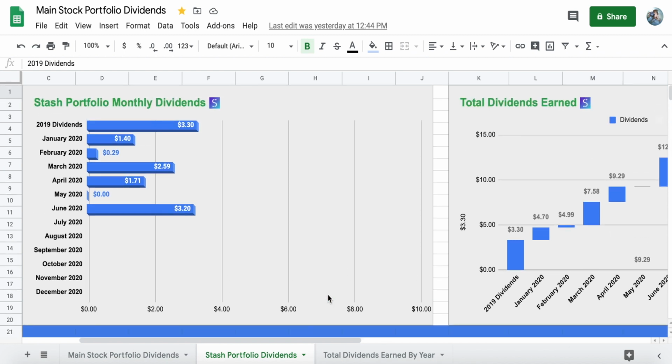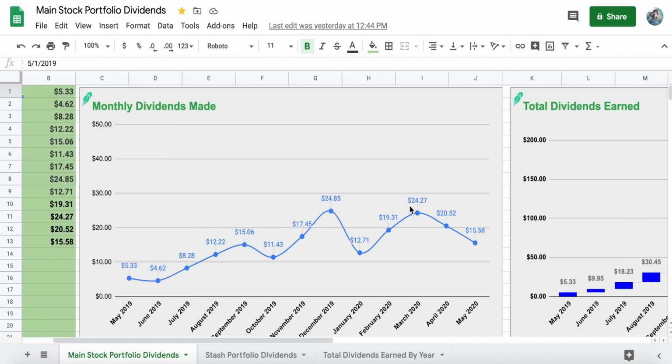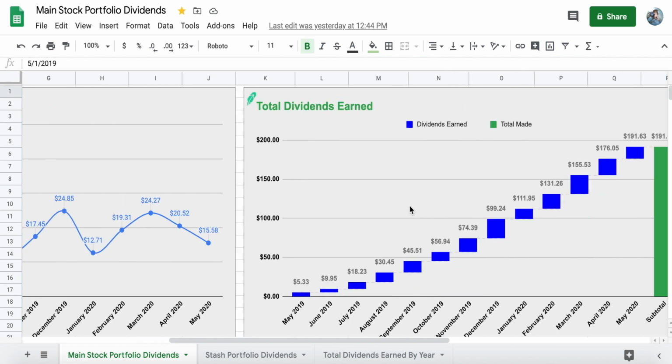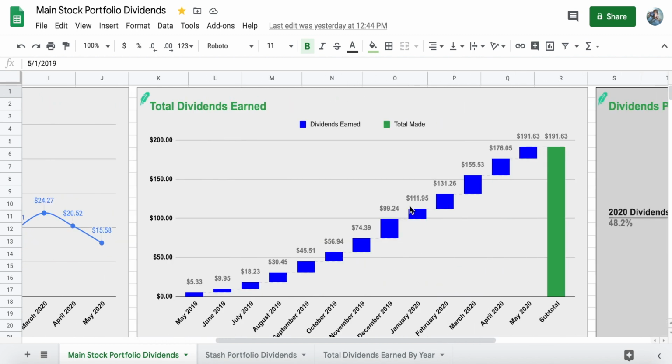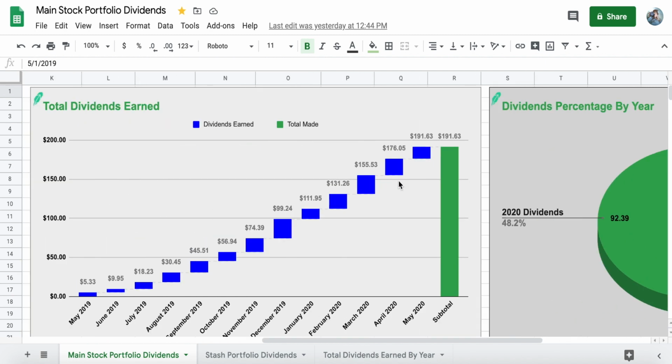Now my Robinhood portfolio is going to be a little bit more intricate. Just to give you a quick example, this is not going to be completely up to date, so you're not going to see what I made for this month in June, but I will be showing that here in a couple of months. This gives you a brief overview of how much dividend income I made since I've been investing with my main stock portfolio, which is the Robinhood one. So this just gives you an idea of how I created my dividend spreadsheet.